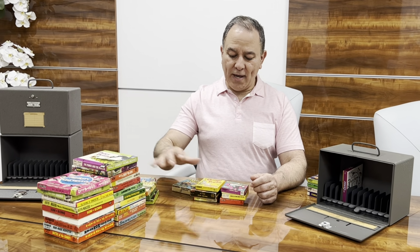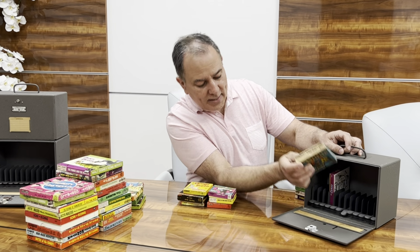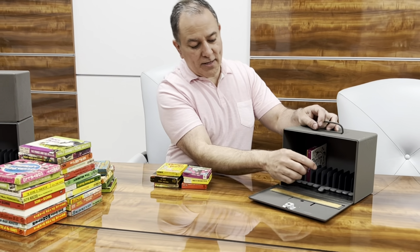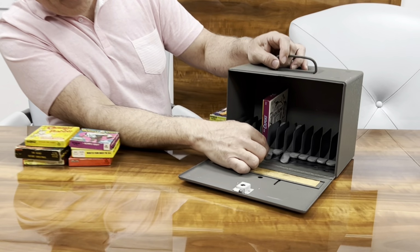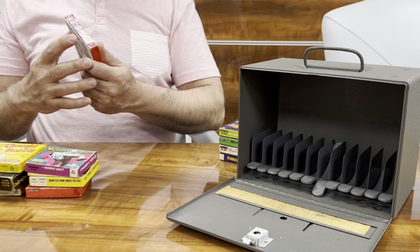Now, the way it would work is when you had a movie like this, you would have canisters like this where you place them in. And there's one inside actually right now. And then you would press this lever down, wherever the movie was located, right here. And it would come down. But anyway, here we go.